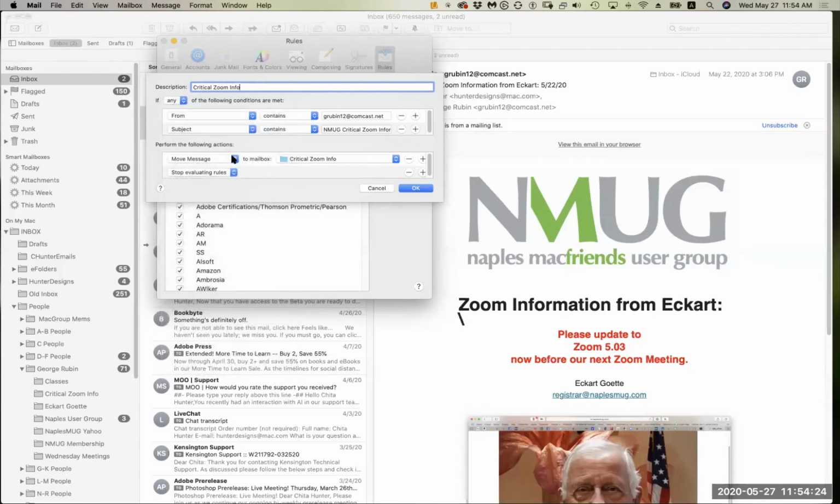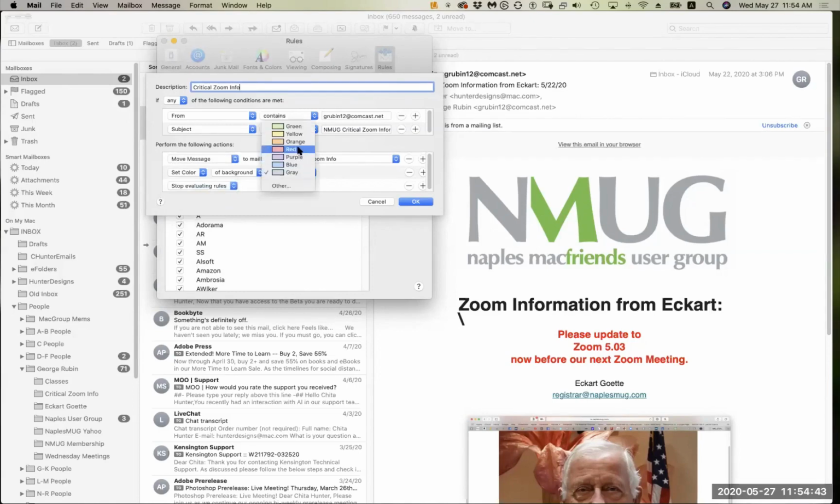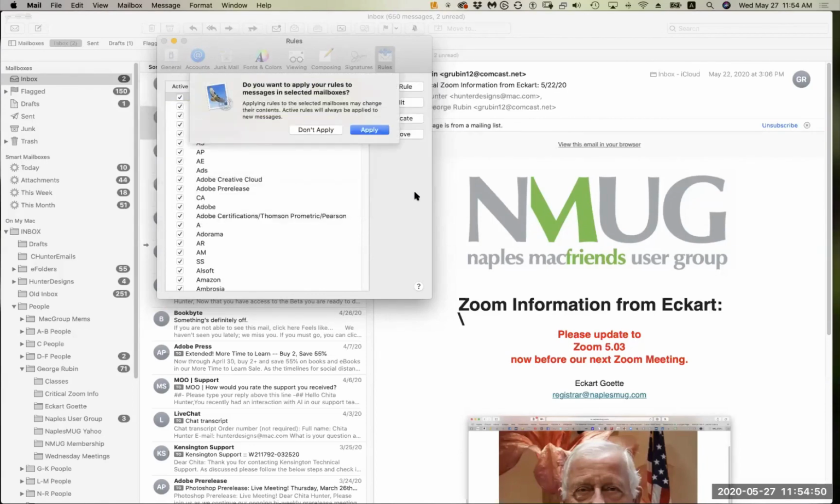So I can tell it to move, copy, set a color. And actually, I want to do that. Let's do this. I want it to move the message. I want it to set the color of the message to, let's give it a purple, and then stop evaluating. So let's choose OK. Now, I already have about, I think, 400 rules in Apple Mail.